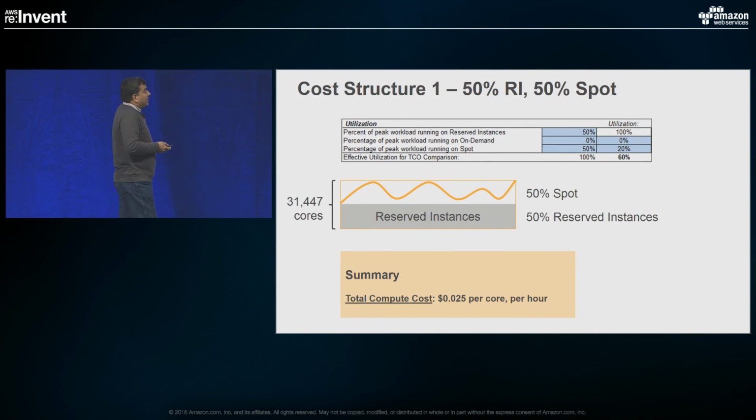So in scenario one, with 50% RI and 50% spot, this works out to be 0.25 cents per hour per core in terms of grid price. That translates to about running a petabyte scale cluster for about $780 per hour. So that's a big difference from hundreds of millions of dollars worth of upfront expense versus running a petabyte scale cluster for $780 an hour. You can do a lot of damage with a petabyte scale cluster.